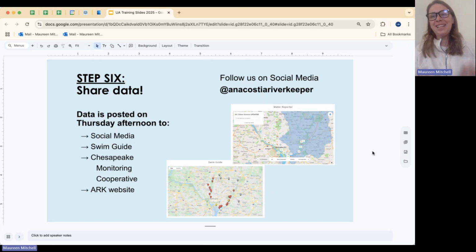So the final step, guys, is to share your data. The primary way we'll share our data out is email it to you as our volunteers. Then you'll have a nice email to forward to any listservs you might be on in your neighborhood. Share with your neighbors so people have the way to recreate safely. We also share the data out on social media. So follow us on Facebook, Instagram, whatever your favorite social media is, Anacostia Riverkeeper.